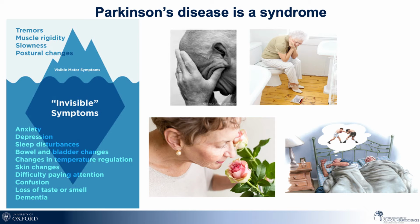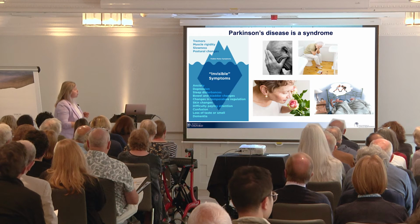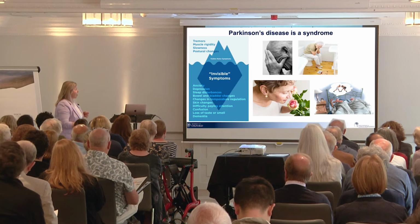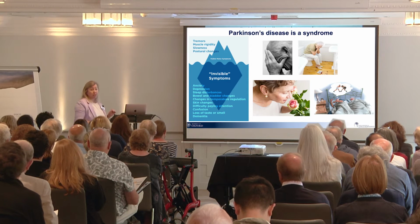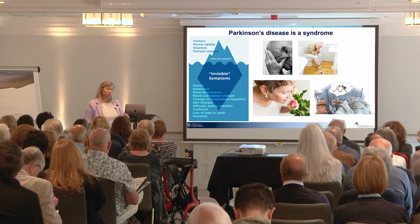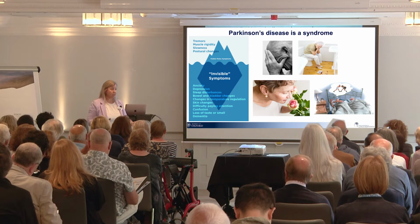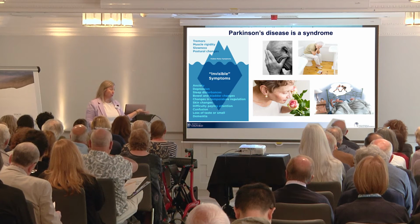But it's quite clear that Parkinson's disease is much more than just the motor symptoms. The motor symptoms, you could kind of see that that's just the tip of the iceberg. That is what we see. Whereas there's a lot of invisible symptoms. Starting from anxiety, there's autonomic symptoms such as constipation, we have loss of smell, and most importantly, what we have heard today already, we have this REM sleep behavior disorder, which is a loss of REM sleep muscle atonia, which means that you act out your dreams, and you can hurt yourself or your partner by doing so.